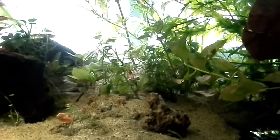Therefore I put some filter media back there that babies can hide in. It's stacked up all along the back, so that if there is a hatch in here or anything, there's a place to hide. Plus the cherry shrimp can hide in there. Everybody's in the back.